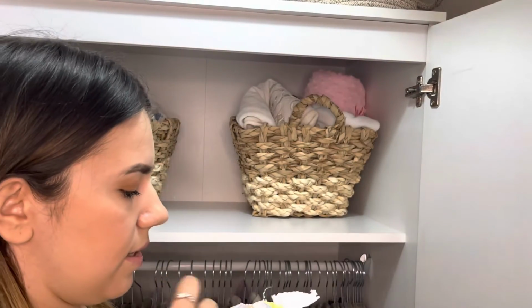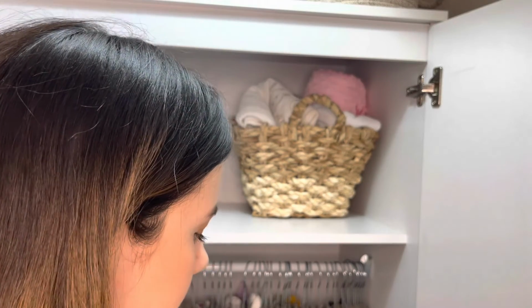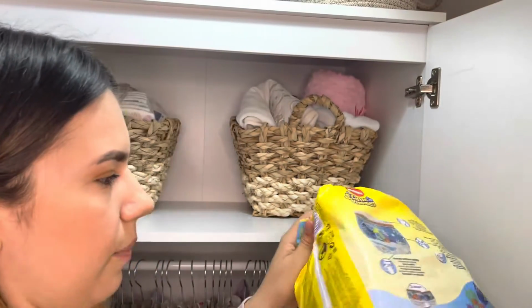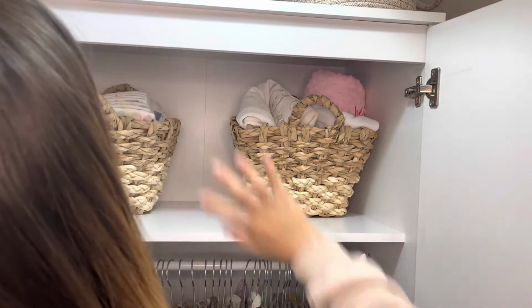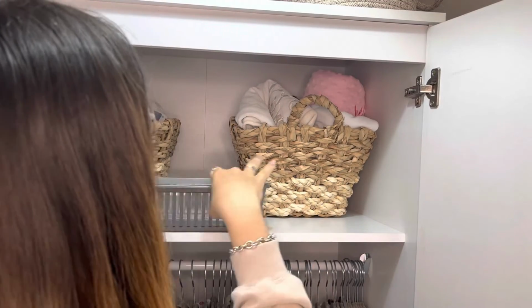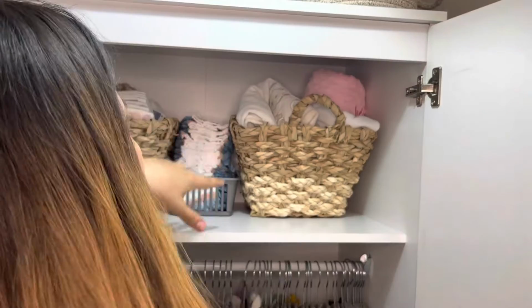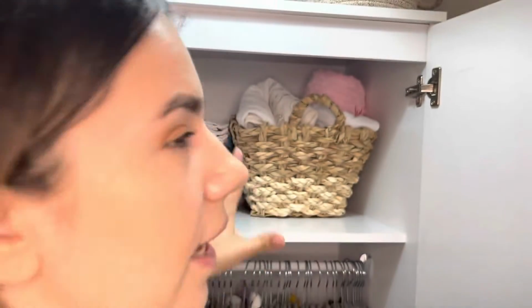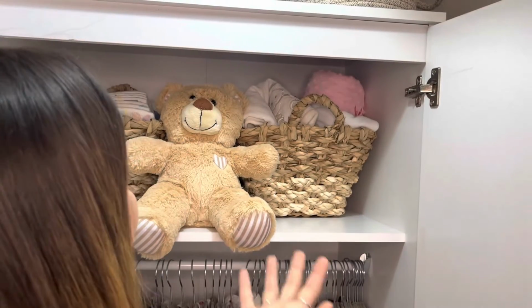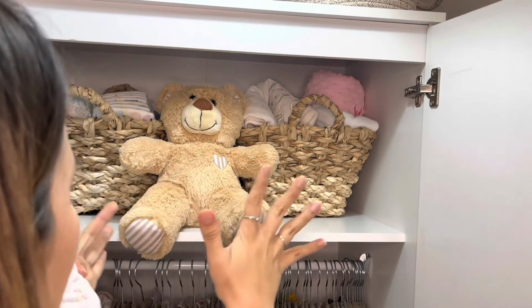I'm gonna take these little swimmers out of the packaging. It looks ugly. I'm gonna put the swimming nappies in here. Now that this is done, to cover this up, I think I'm just gonna put a teddy here. There you go. I now have a teddy in there to cover it up and make it look a little bit nicer.